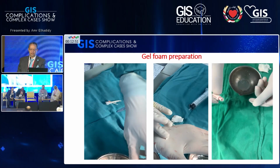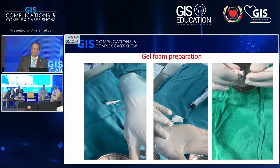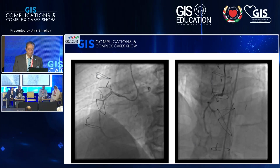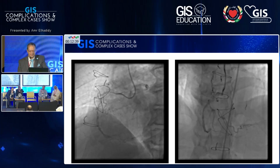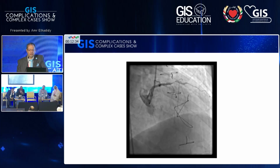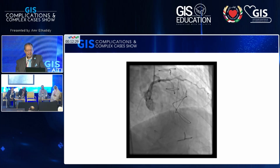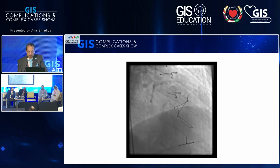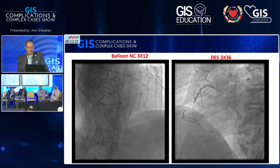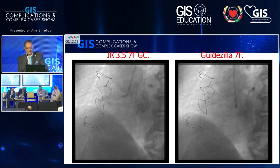As you see, this is just a demonstration to show how we did these maneuvers, and then we push these particles inside the microcatheter, inside the collaterals. And then definitely we have a long dissected RCA, but still, if you inject the left system, you will find the perforation was closed. So it was a fantastic idea at that time when we don't have any more coils, so we can add this gel foam.